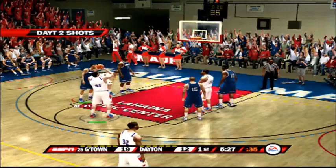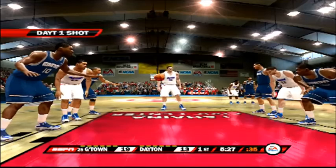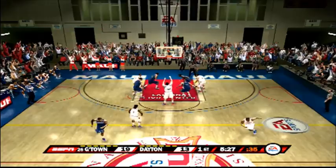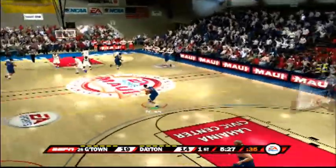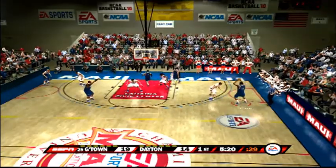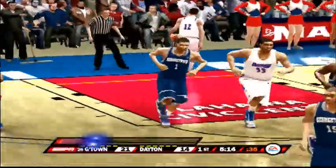Step to the line for the free throw. Hits that one. Makes those free throws count. He wants to go back on that campus as BMOC. Big man on campus, baby. On the right side. Inside. Tries for two. Drains the shot.